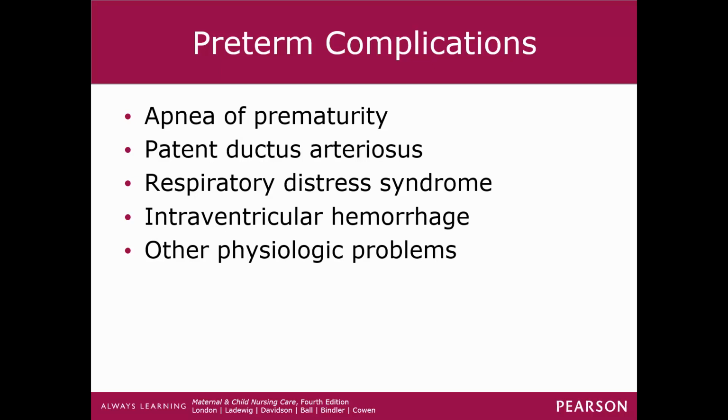So if your baby, for whatever reason, is being born preterm, you could have all these problems with your baby. So apnea of prematurity. Their central nervous system is not mature enough to automatically be breathing as normal. So this baby may have periods of apnea. Now, if you ever have a test question about apnea, babies are irregular breathers. They do have pauses in their breathing. So apnea has to be greater than 20 seconds. They have to not be breathing for greater than 20 seconds to have apnea.